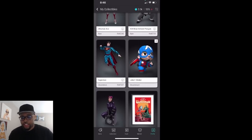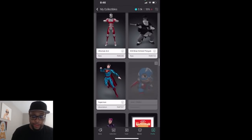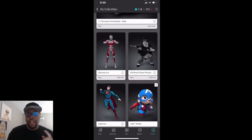Then we got this one. We got the Marvel: Captain America, Superman with it. Of course, you got to have the Superman. I got this Penguin. This is actually one that's recently acquired. Both of these are recently acquired here, the Penguin and the Ultraman Ace. I wanted both of these. The Ultraman Ace, we're still waiting on the Edo now. Like, that's pretty much the only one that I don't have from that collection.